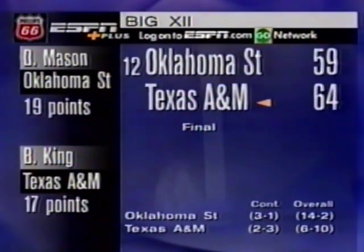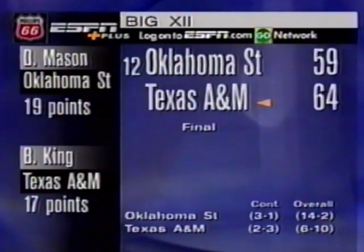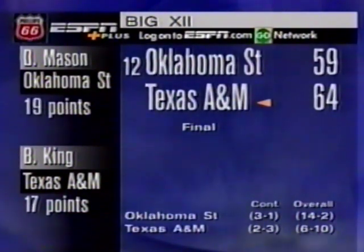Texas A&M wins at home over Oklahoma State 64-59. All right, guys, back to Fred and Chris in Norman.